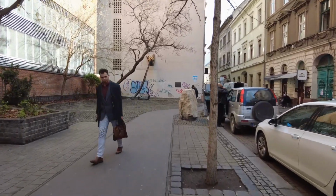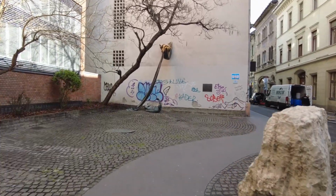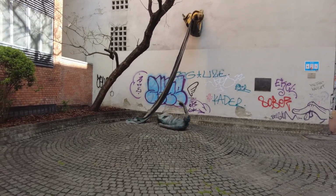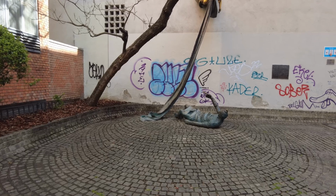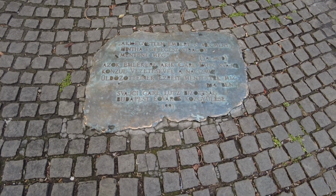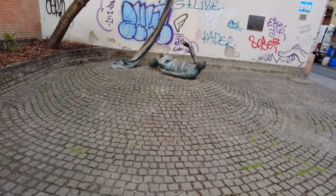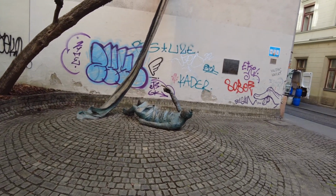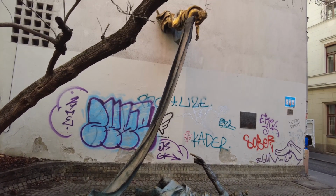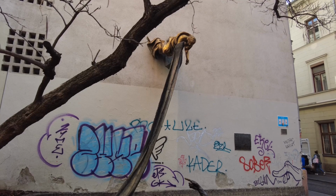And here is the memorial right here. So it's an angel mounted on the side of the building, passing down cloth to the figure down below. Here's what it says about it, and none of it's in English. Yeah, but this is the statue by Karl Lutz. And this is number 4 on the list.